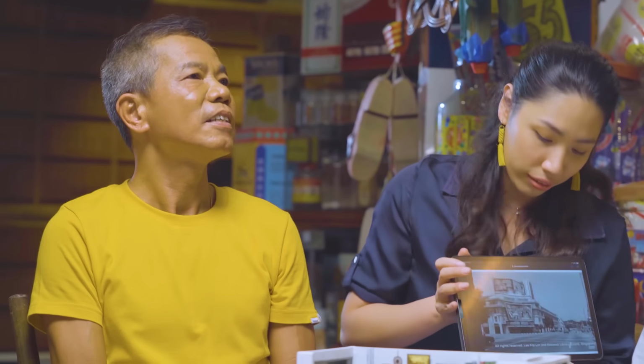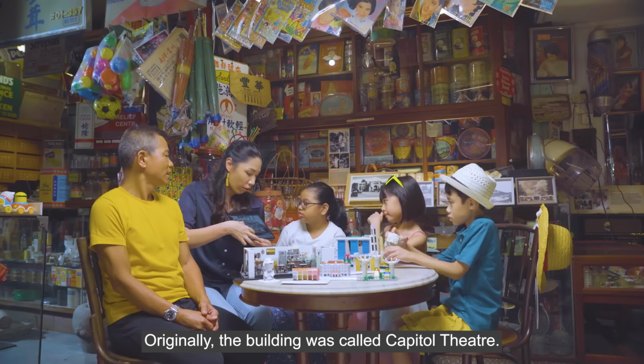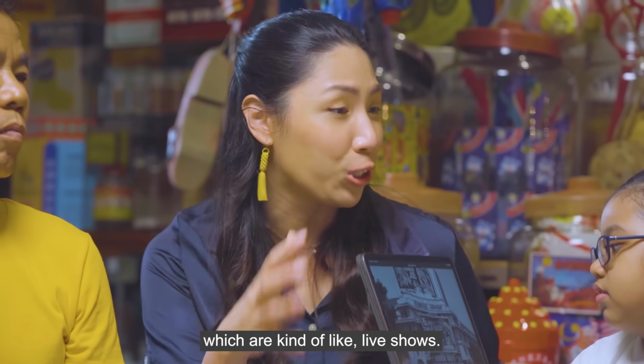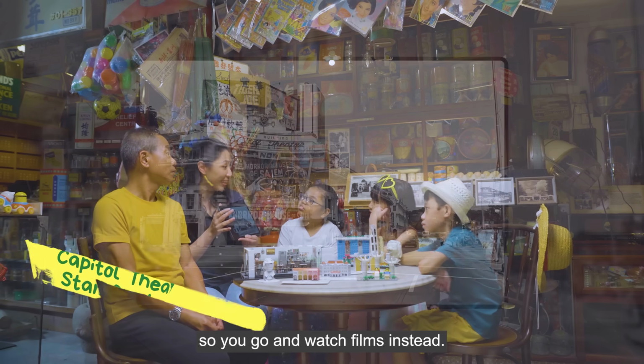So this image is actually of the Capitol Cinema, right? But originally it was the building called Capitol Theatre. Back in the day, these were places where you could go and watch plays, which are kind of like live shows. But it later got converted to a cinema, so you could go and watch films instead.